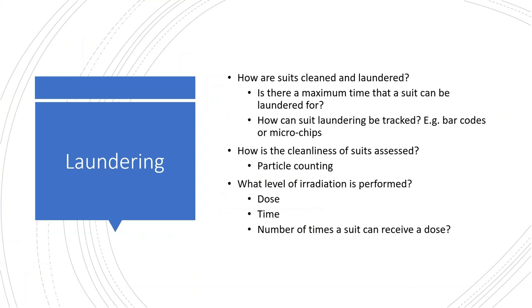Now, with relaundered gowns, things such as repairs and laundering are important. And here we need to consider how suits are cleaned and laundered. Anybody purchasing or dealing with gowns that are relaundered, it is very important for both production staff and for microbiologists to have audited the gown provider. So we need to know how suits are cleaned and laundered. We need to know the maximum number of times that a suit can be laundered. And again, you in your facilities should know this and know how that is tracked and traced. A good way to do this is through the use of barcodes or microchips.